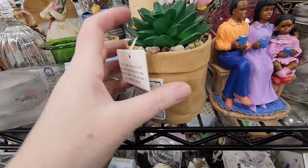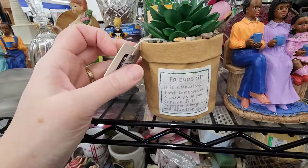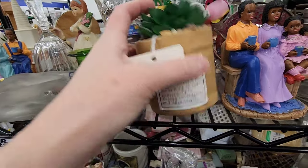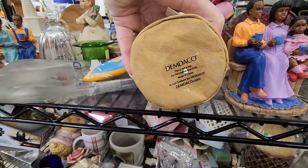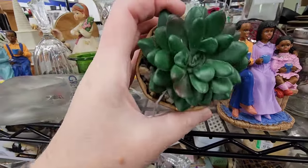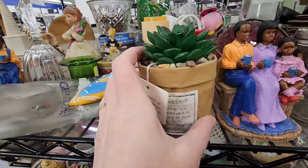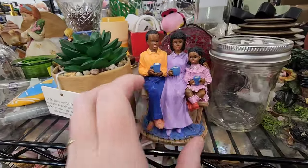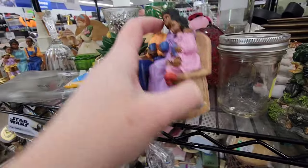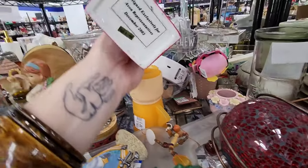This is cute. It's cute because it feels like it's paper and it says that on it. And then it has this little tag. And then it's Demdaco. I have sold the angels with this brand. But that's so cute. I like how it's paper. Very, very sweet. And look, they're all having hot chocolate. That's Kay's collection. So that's from the Dollar Tree. And then here's a little Avon bag from 2002.